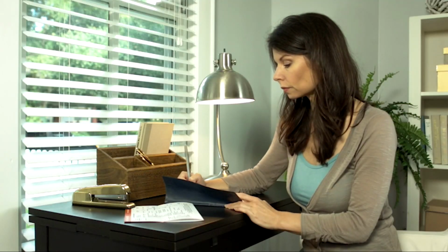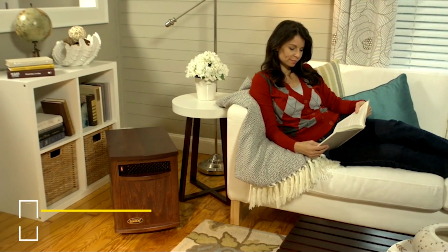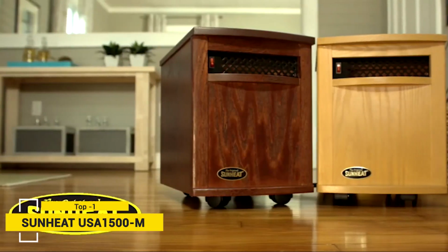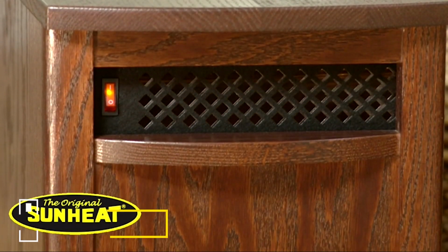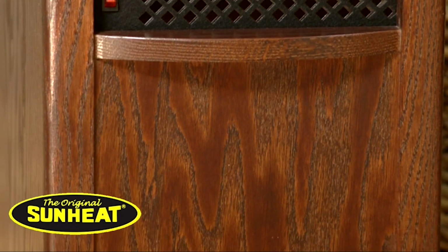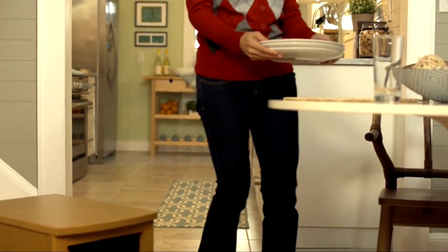How would you like to save money on your heating bill? How would you like to stay warmer with even heat and without drying the air in your home? Introducing the USA 1500 infrared heater from SunHeat, the heater that evenly heats up to 1,000 square feet and looks beautiful doing it. The USA 1500 uses infrared heat.